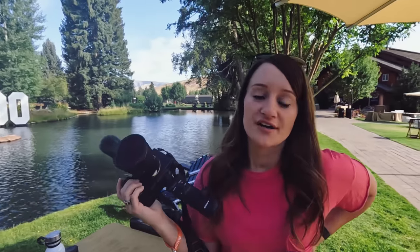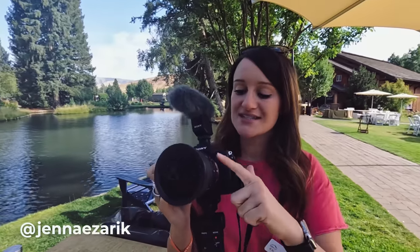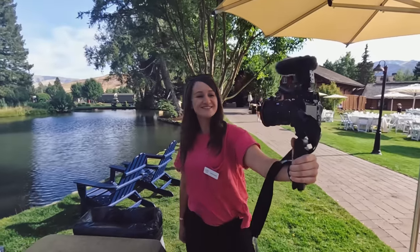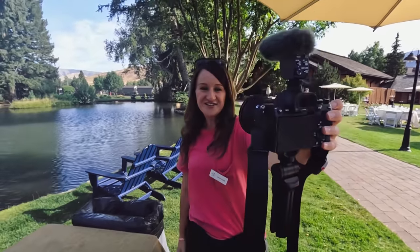My favorite Sony lens as of recently is the new 16-35 f4 G series lens. It's so compact and so small. I've got a nice filter on it. Oh, it's great. Look at this. Ready to go. I have to turn the camera on. Ready to go.